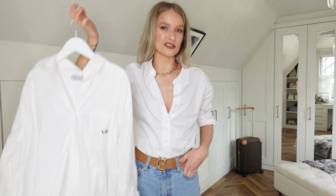Equally this, if I was wearing this instead of this with the jeans, it just gives a very similar vibe, just again lovely and oversized. Those are the 4 that I have in this particular style. So yeah, I'll leave them linked down below. Right, let's get into the next style of shirt.